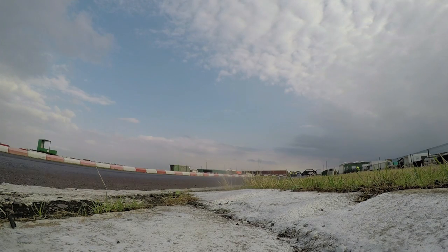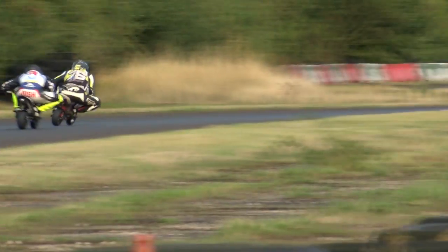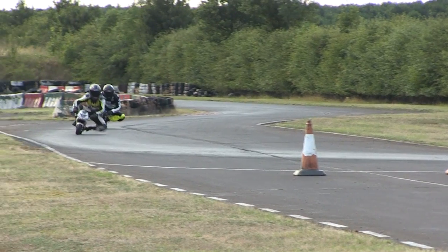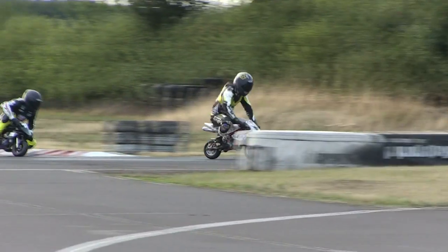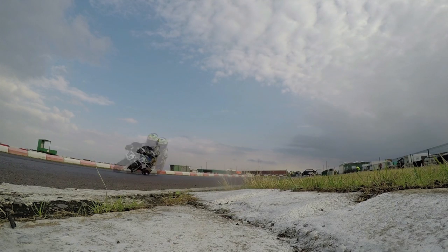And there we go, right next to the curbside camera. And there's some really close action here in the midfield from our adult riders, incredibly close as they battle for the lead. This looks like it could possibly be Josh Darter in there. Danny Fuller, Jamie Diss also well placed.